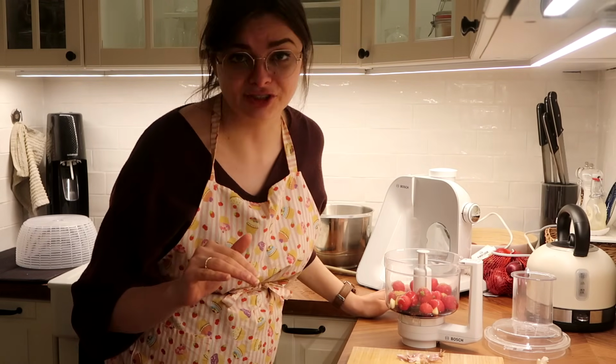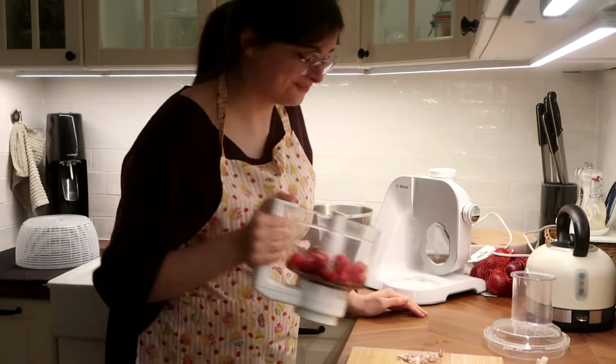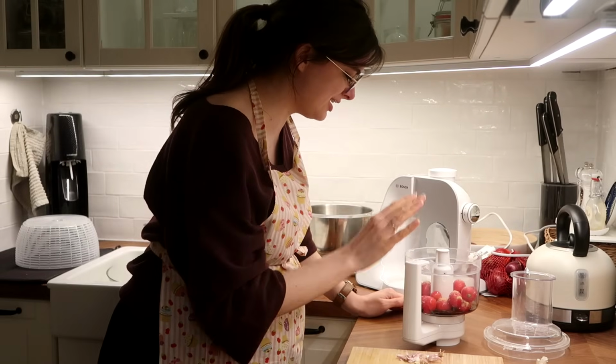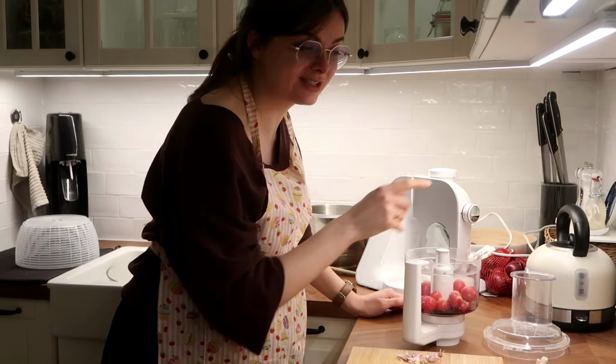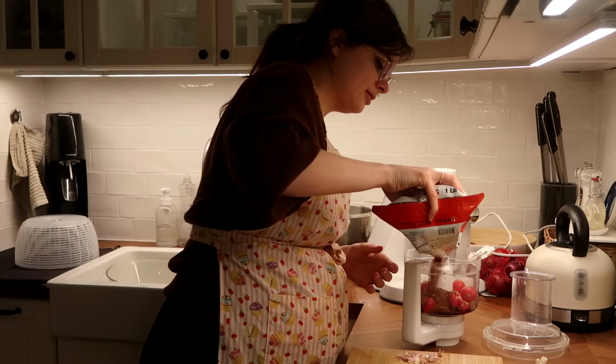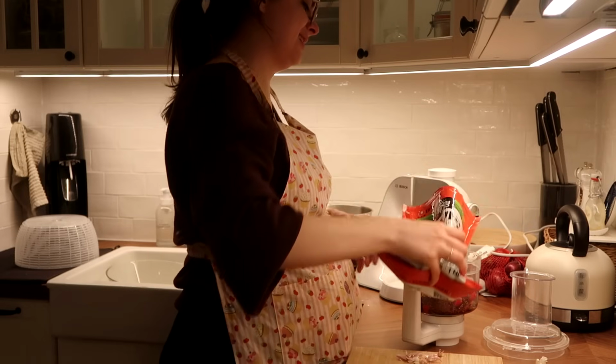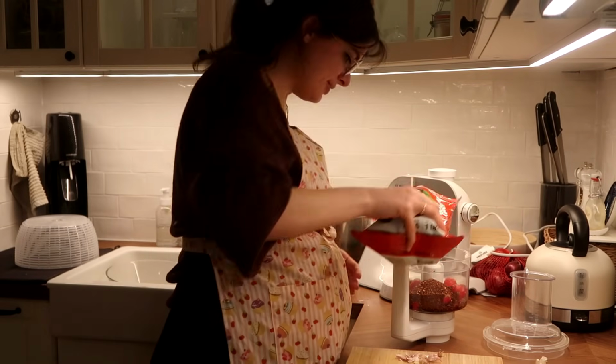I'm doing a lazy version because I just can't be bothered anymore. So I have a food processor here. In here I have radishes, garlic, sugar, soy sauce. I'm gonna add a bunch of these gochugaru flakes. Just gonna eyeball everything, honestly. More is more. Not like I don't have enough.